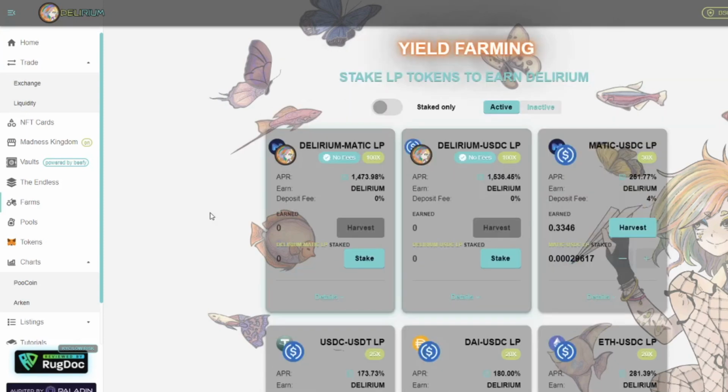When we then take a look at the returns, as expected, we went down from about 2000% on the Matic USDC and ETH USDC pairs. We went down to below 300%, which of course is still very, very interesting. We're talking about APR and not APY, so these are still very good returns. However, keep in mind that 4%, you have to make back that 4%, and at current rate, that will take you about 1 week. Only after that, you'll actually be making money, so be very careful with these deposit fees.